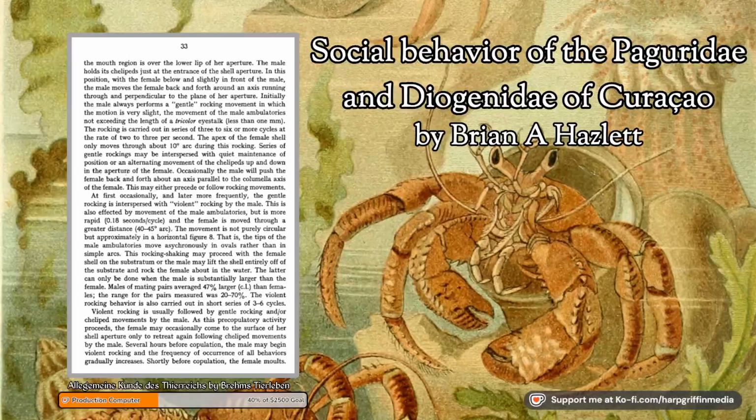At first occasionally, and later more frequently, the gentle rocking is interspersed with violent rocking by the male. This is also effected by movement of the male ambulatories, but is more rapid, 0.18 seconds per cycle, and the female is moved through a greater distance, 40 to 45 degrees arc. The movement is not purely circular, but approximately in a horizontal figure 8. That is, the tips of the male ambulatories move asynchronously in ovals rather than in simple arcs.